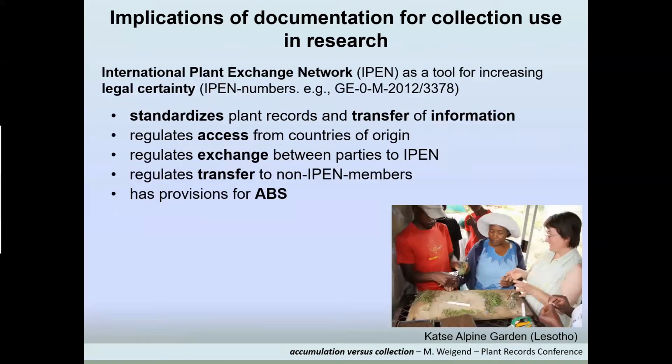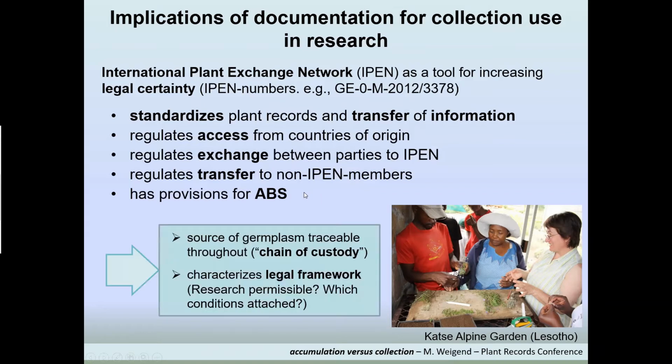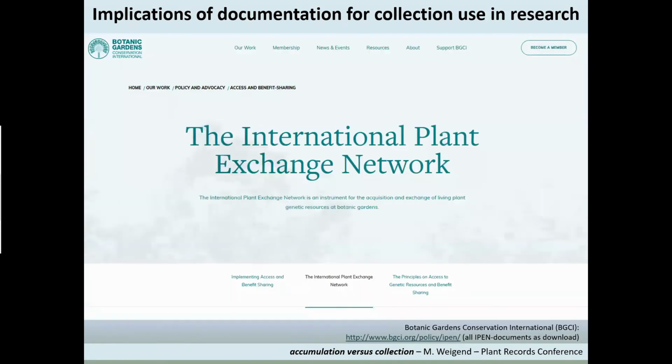So one fairly nifty way of dealing with this problem is, of course, IPEN, International Plant Exchange Network. I think most of you know that. It standardizes plant records and the transfer of information. It regulates access and exchange and also transfer of material to IPEN and non-IPEN members, and has ABS provisions. So the source of the germplasm via IPEN remains traceable. We are back to the chain of custody, and it characterizes the legal framework which the resource is under. Yeah, just a reminder, I'm sure you've talked about that before.